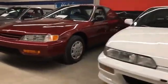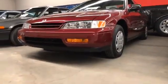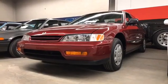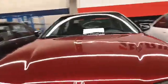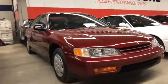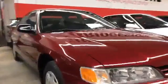Here's a couple cars from my past. If you guys can guess, this was the same generation as my very first brand new car. I had a coupe, I had a 5-speed. I had one that was 1 year earlier than this. This is a 95, mine was a 94. Bring you guys back a little bit.